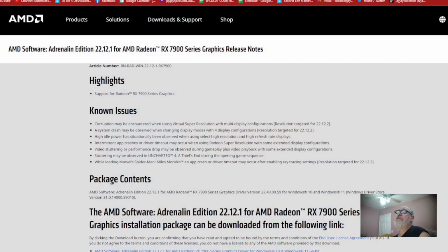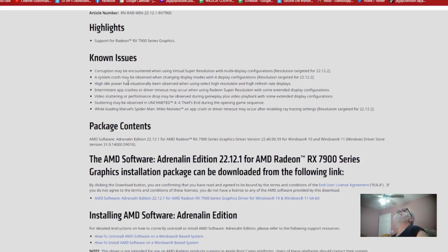We're going to go ahead and roll to that. Looks like the design right here is for the RX 7900 series graphics. Okay, it looks like known issues. Corruption may be encountered when using virtual super resolution with multi-display configuration. Resolution targeted for 22.12.2. Looks like they got an update coming for that.